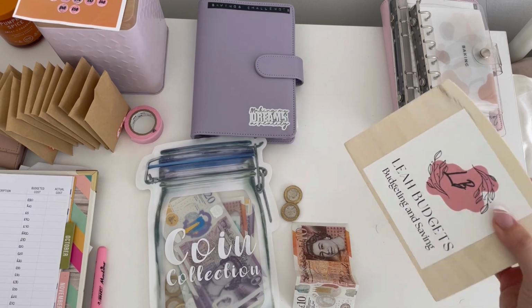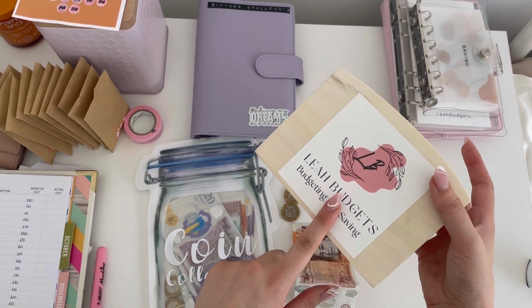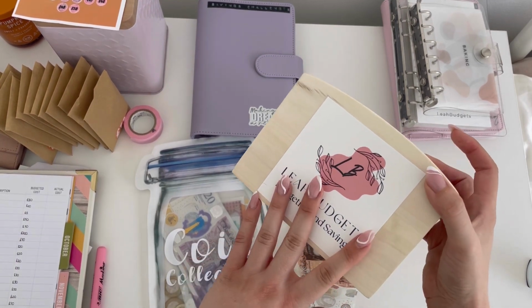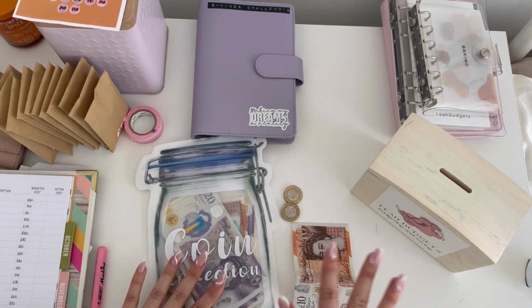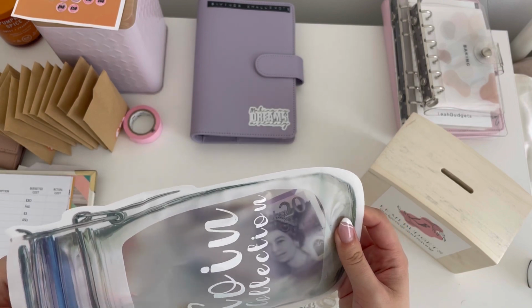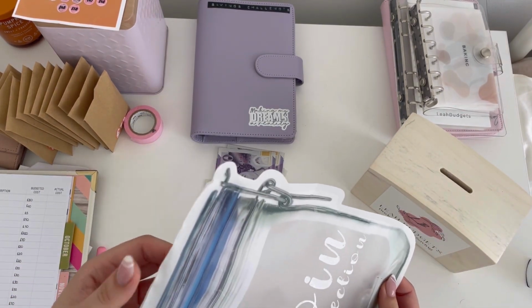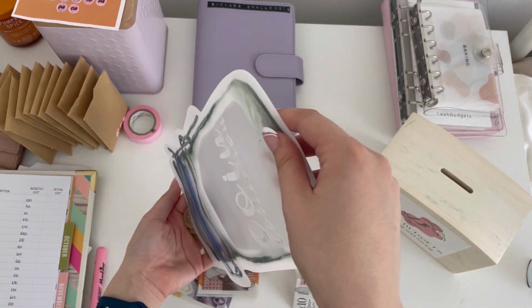So for anyone who hasn't been watching my videos, I did purchase this a while back off the recommendation of Jade from Oxmouse Studios. She has an incredible one with her logo on it. I loved it. I wanted it. I got it. Okay, so let's empty my coin collection first of all. There is quite a lot of money, but like I said, it's because my sister owed me money. She actually owed me £100.